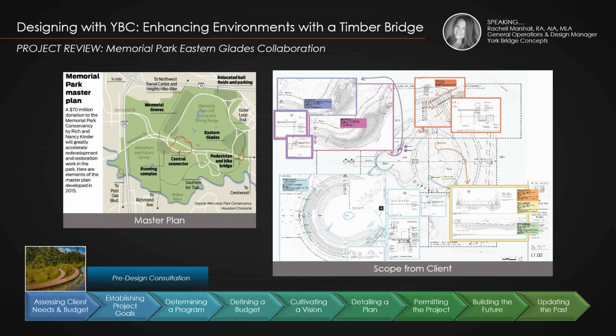So our pre-design consultation actually kind of fell after their design phase. And in this project, we were acting as a design builder, but we still needed to assess things that made up their scope via a basic markup, which you can kind of see on the right. And I'm going to zoom in here for a second.